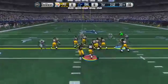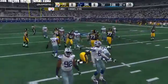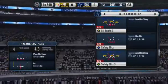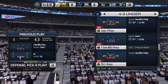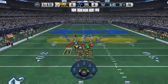The Steelers take it from the 33. Here's the handoff. Tackle's made, and that'll move the chains. Bell's a very smart runner. He knows situations in the game. He saw the first down yard markers, and what does he do? He gets past them and picks up the first down. They're able to move the chains after that last run.